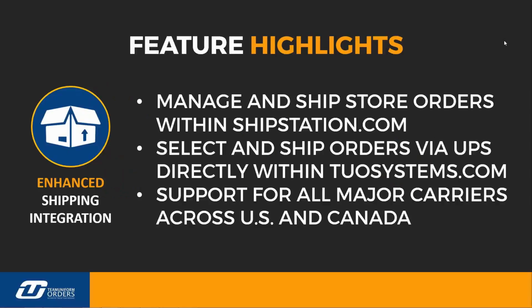And we're really proud of this integration. It's actually a cloud-based shipping management tool. And with ShipStation.com, you have a lot of power at your fingertips, including the ability to automatically import all of your store orders each time you log in.